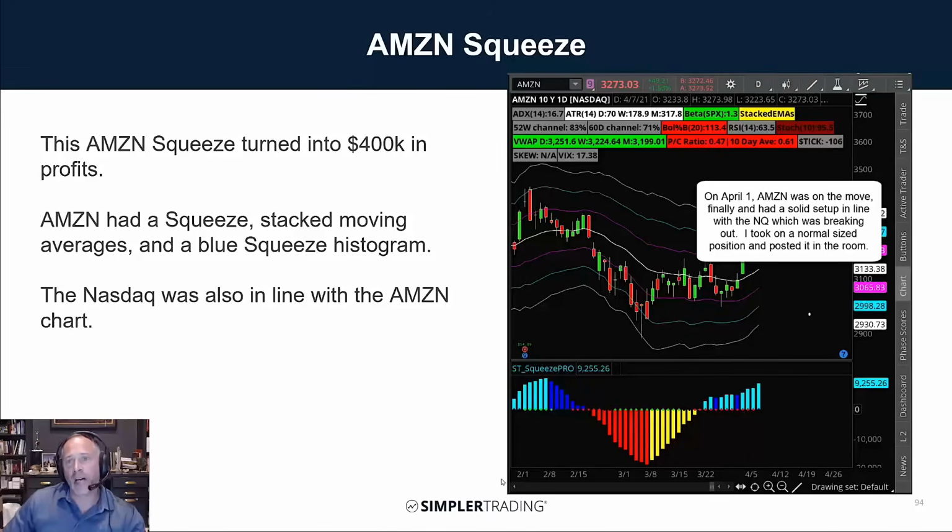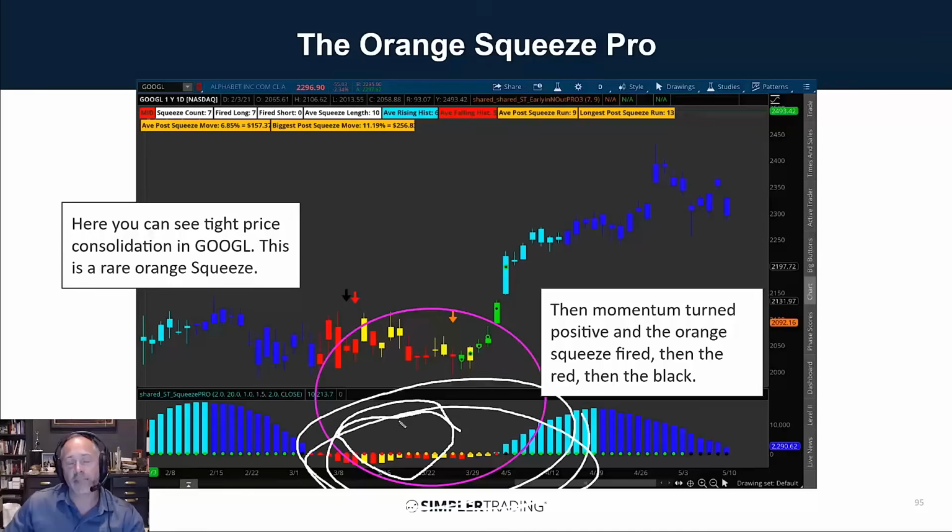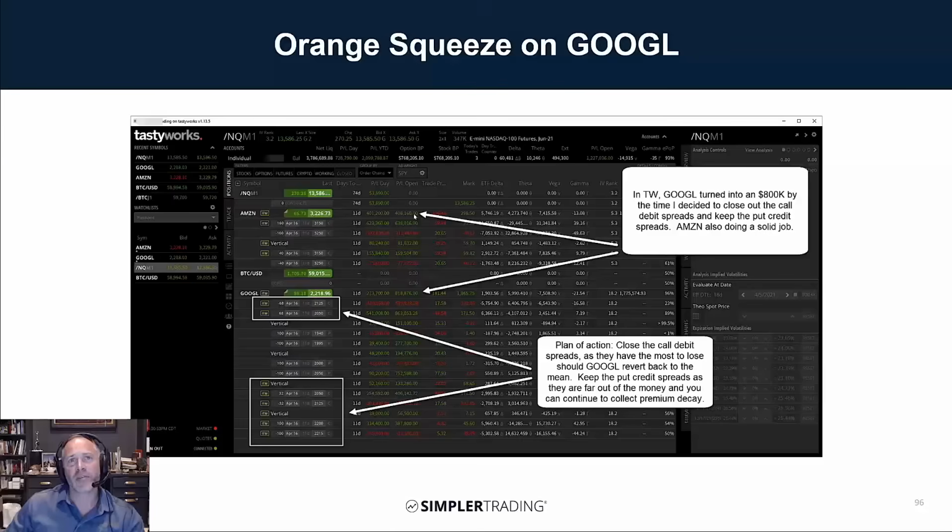This is one on Amazon. Same thing here, where you've got a squeeze, looks great, and this thing just rockets higher and turns into a $400,000 trade. And then, of course, Google. This was just a pretty amazing trade here. And chop, it's building up energy. And then look at what happens when it releases that energy. It was pretty crazy.